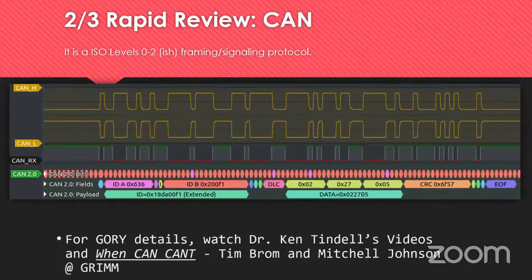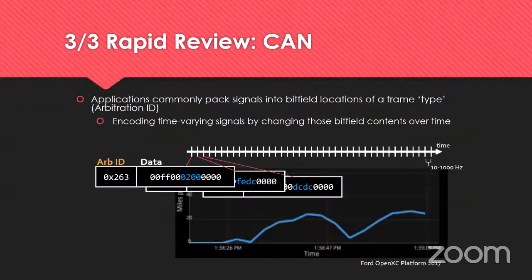It is like framing and signaling. You can see here a logic analysis capture that I've done. It's showing you things like the bit stuffing. The identifiers are there. This is an extended identifier frame, so it is 29 bits for the identifier. This is what you find in trucks, also on J1939. If you really want the gory details of how CAN works and how to break it, Dr. Ken Tindell's videos and Grimm's videos are excellent, so refer back to that slide.